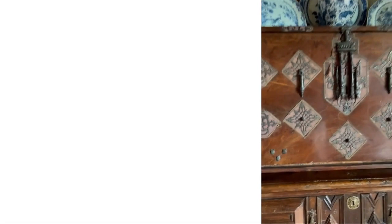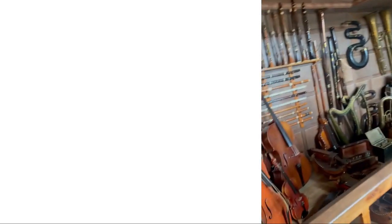These tapestries, clocks. Old sets. The music room. Here we go.